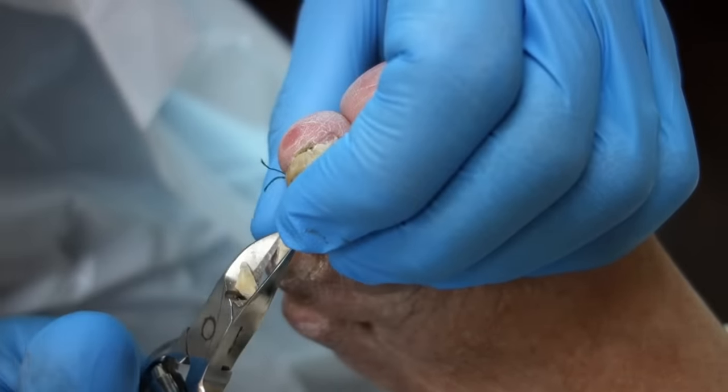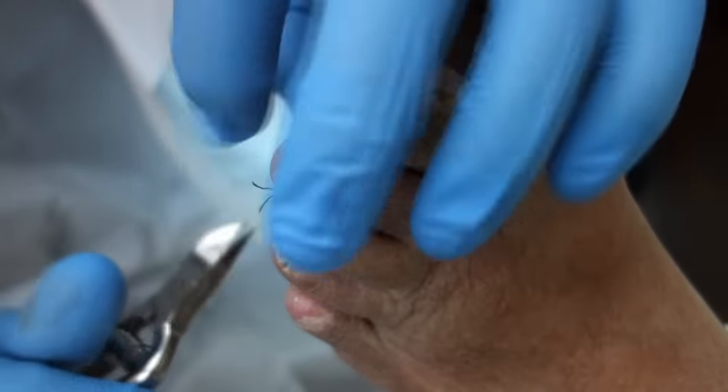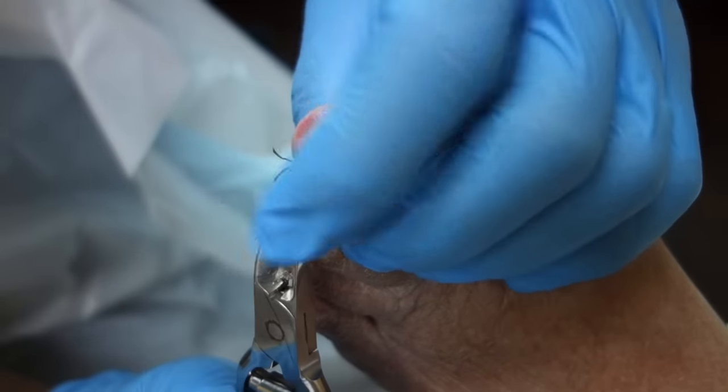Or we could just cut off the toes. You want to cut off the toes, Papa? Got you.